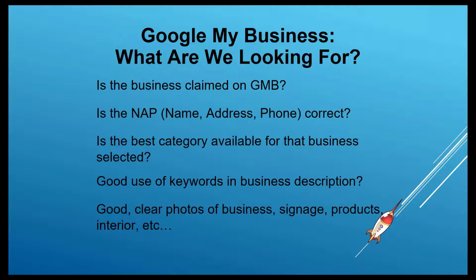Does it match what we have in our information? Does it match what's on their website? Or if I searched for their business on Google, does it match what shows up on Yellow Pages or on their Facebook page? So I'm looking for, does the business name match? It really needs to be the same as what you would have on your signage outside your building. The address needs to match your street address.